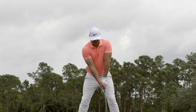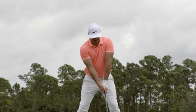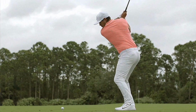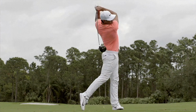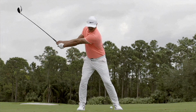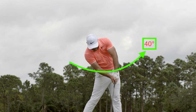And let me show you how this shows up in your swing, or again, how it should show up in your swing. All right, so this is Brooks Koepka at setup. And at setup, your hips should be square, or at 0 degrees of rotation. And as you rotate in your backswing, you should be able to rotate approximately 40 to 45 degrees at the top of your swing. Now, as you start your downswing to impact, your pelvis needs to rotate about 80 to 90 degrees from the top of your backswing, so that it's at about 40 degrees of rotation at impact.